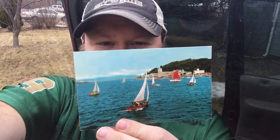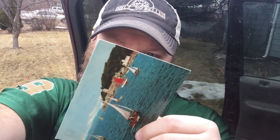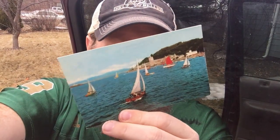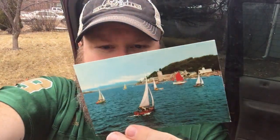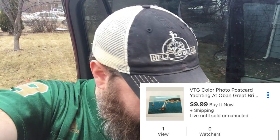This is our 10 cents. Picked up a postcard. This is a Color Master International. It says Yachting at Oban. I don't know where Oban is. I'll look it up, but it was printed in Great Britain, and it looks like a pretty cool postcard. So I figured, why not? 10 cents. I might put it up for $9.99, see what happens.